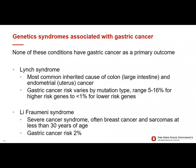And then there's Li-Fraumeni syndrome. This is a very severe cancer syndrome. It is associated with breast cancer and sarcomas, or muscle or bone cancers, usually at age less than 30 years. These are very severely affected patients and families. The gastric cancer risk is 2%, although some sources say it's as high as 5%. Definitely not a predominant factor, but something that can be associated.